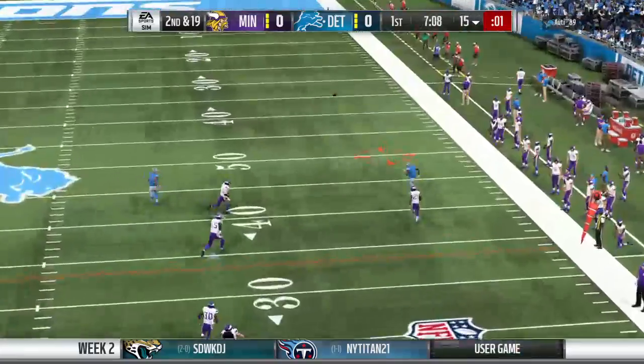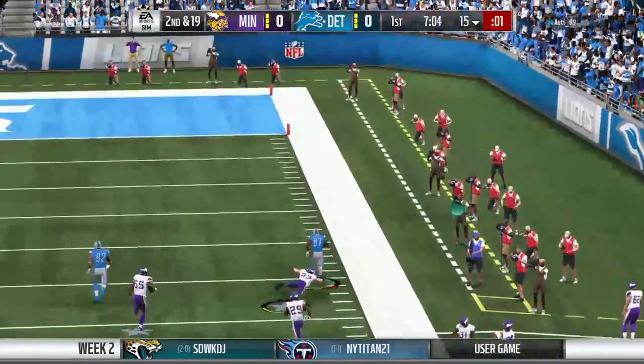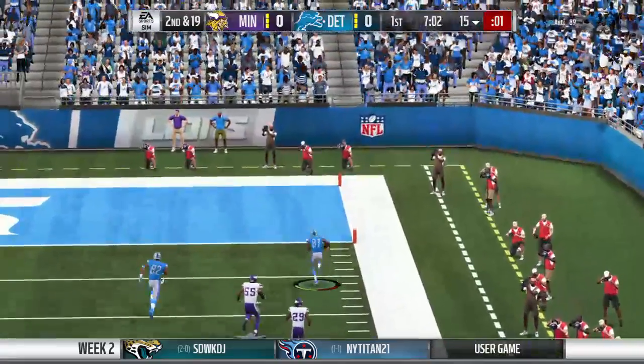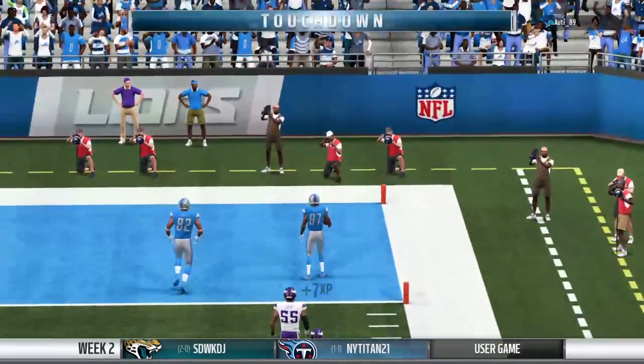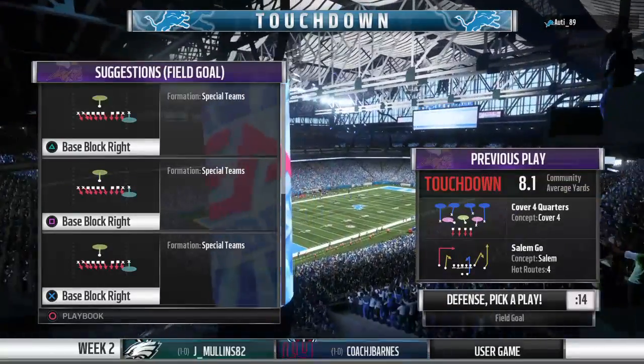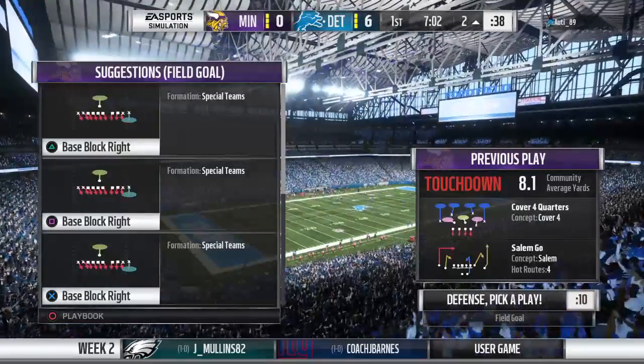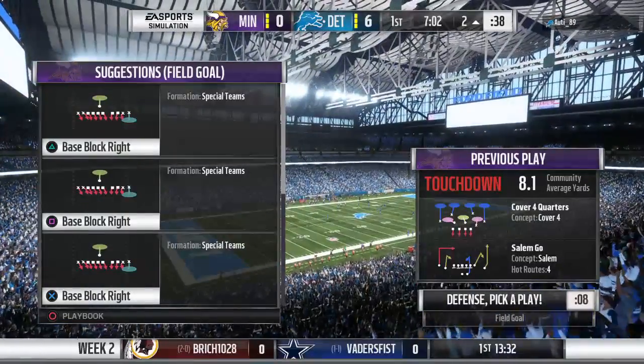They just do get the snap off as he'll look to throw. He's going to float this one deep right side. He's got him in. Complete. Detroit. A big play there. His first touchdown of the new season. And the Lions are going to take a first-quarter lead.